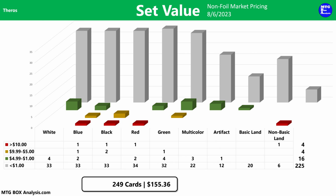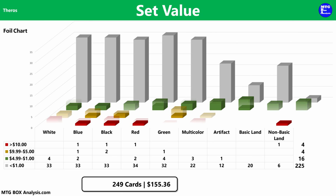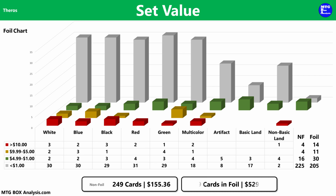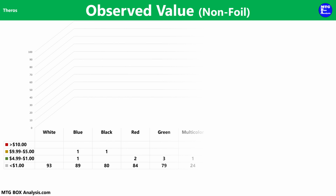Now, if we swap out the non-foil prices to their foil version, we can see that there are actually a total of 18 cards valued over $10 when we combine the foil and non-foils, and there are 79 cards valued over $1. If you had all 249 cards in foil, you'd be looking at a market value of $529.19. So what did Nick end up seeing in today's box?